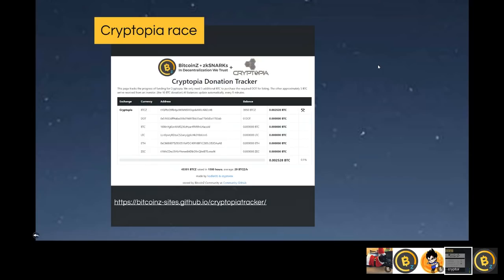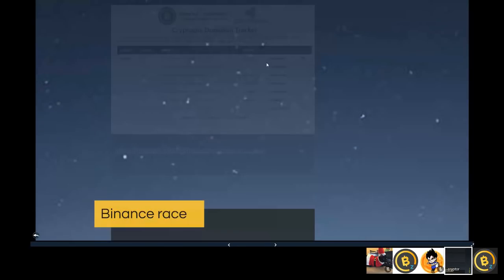I want to point out also that there's an extra currency that you can donate, and that's DOT, because we need 5 million DOT total for that. People can donate to that and help get things going. There are a lot of things we can work towards, but this is a way to voice your interest in that. There's also a discussion page in the proposal on the forums, for you to discuss what you think about Cryptopia, because I know there are different views on the way Cryptopia works. But that's the race for that.